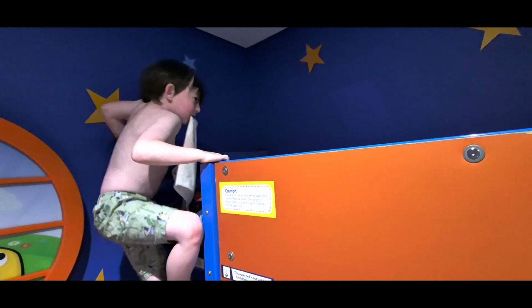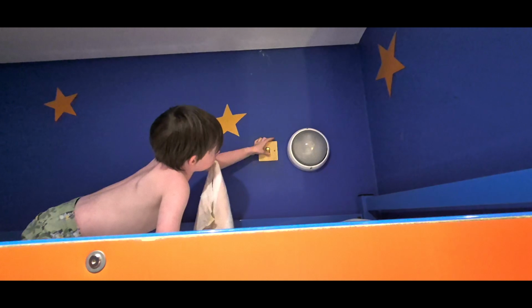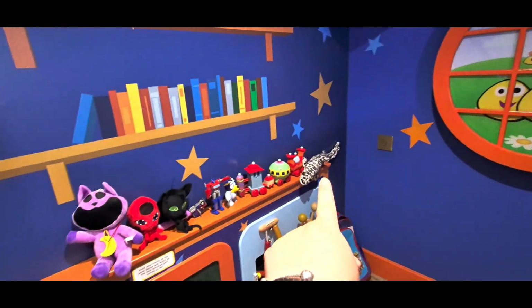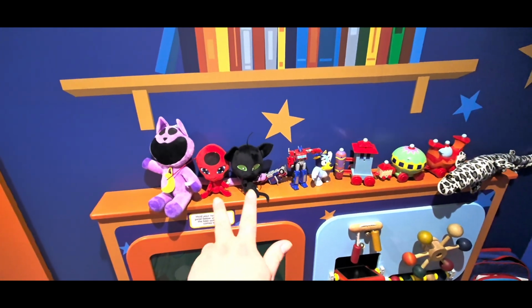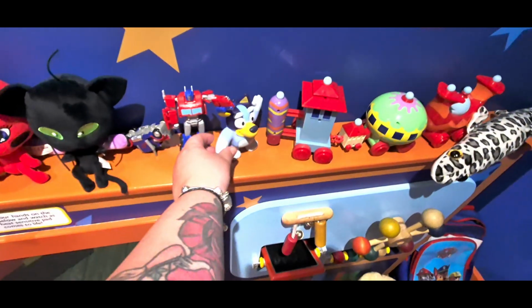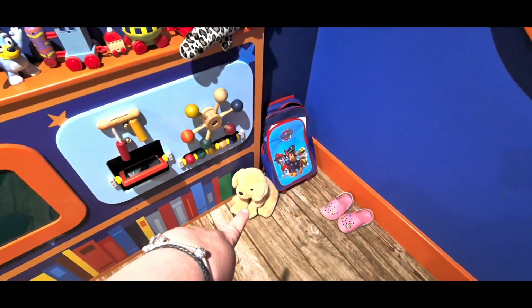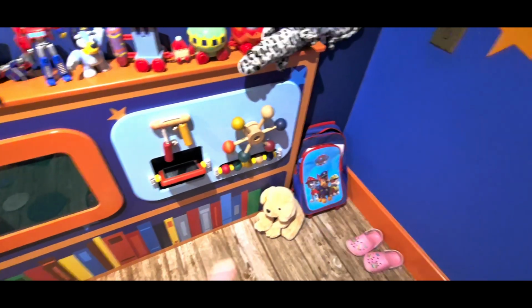Right, we have another light. You're going to switch it on. Oh, that one keeps going a bit funny, doesn't it? There you go. So you've got that one, and obviously this isn't included, this is just Oliver's. He's got his catnap, his Miraculous, I've forgotten what they're called, Tiggy and Plag. He's got some Transformers. He bought this Bluey stretchy thing yesterday, bought a Ninky Nonk with him, and he bought this shark yesterday as well. He's got his Harrods dog. My cousin works there, so she buys him a little collection of Harrods toys, which he absolutely loves.